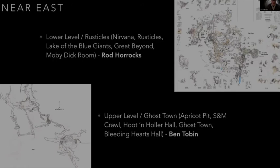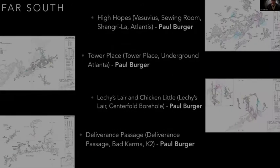So that's the Near East. Far South, everything in the Far South is being done by Paul Berger. There's the High Hopes area, Tower Place, Lechy's Lair, Chicken Little. I didn't show those maps, but there's kind of another section out there that Paul has split out based on level, and then the Deliverance Passage. And so more or less everything in the Far South is in good shape and up to date. There hasn't been a lot of new survey out there for a number of years, but the maps and the cartography are pretty well caught up there.